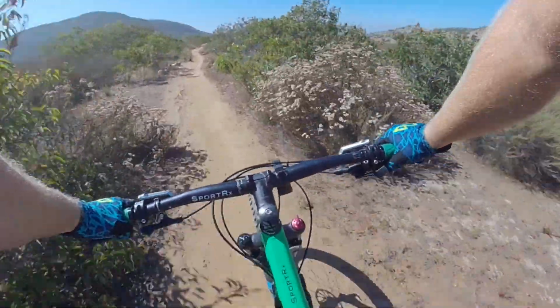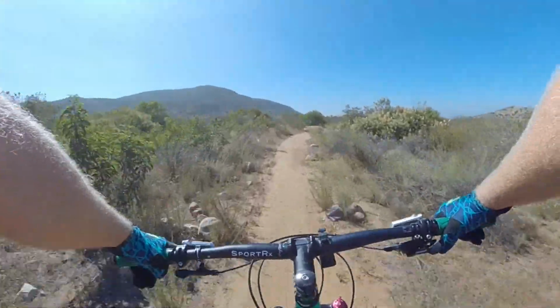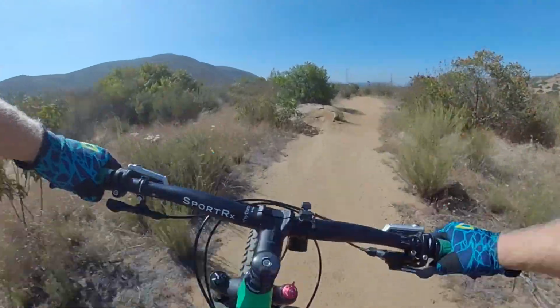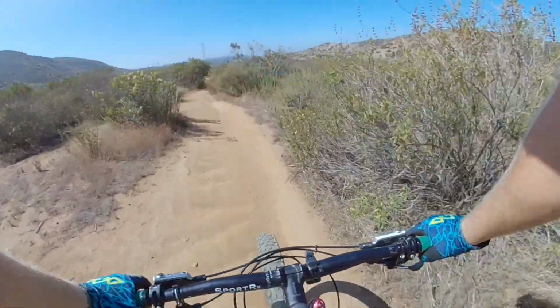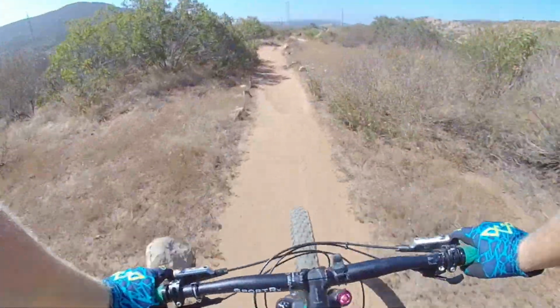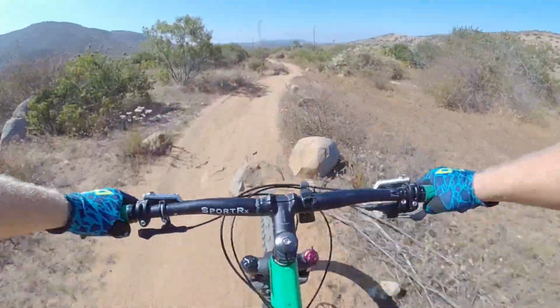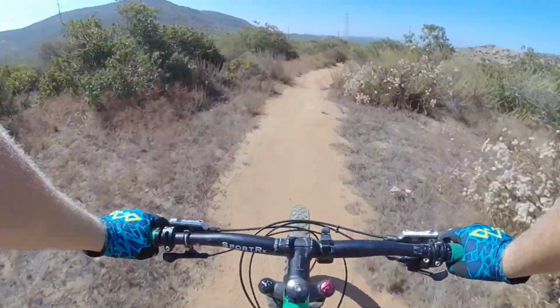Alright, so it mellows out here for a second. It's going to pop out onto a fire road, and then we're going to drop down into a rock garden. Might actually explore for a minute. If I remember correctly, there's some jumps over here somewhere. For the moment, I'm staying on course.